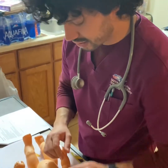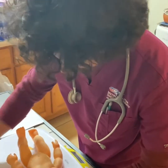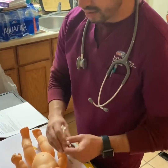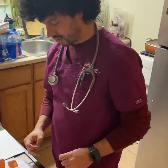Holding the inner canthus, make sure nothing goes in, and then I'm going to do the same thing for the other side. Close it. I'm gonna rub it around a little for 1 minute. Holding the inner canthus, and then I'm gonna take off any extra.